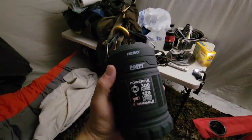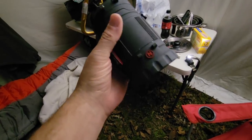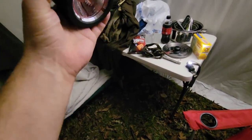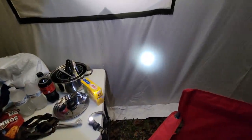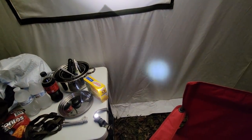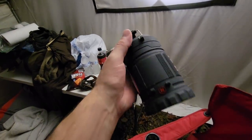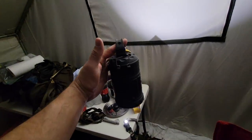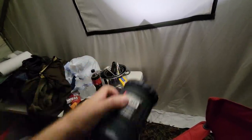These are the Poppies. They're Nebo. I'll put a link to them. Nebo Poppies. These things are incredible because they work as the actual light on the bottom, and watch, it's dimmable. You press and hold, see it dimming down lower and lower. So it's dimmable that way, on and off. You can take the handle and rotate it from an up position like this by flipping it to that one and have it in a carry configuration with the handle on top.